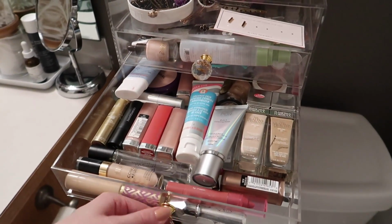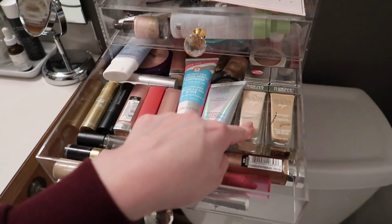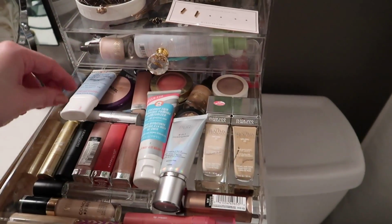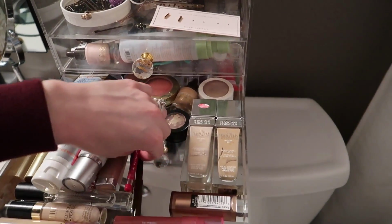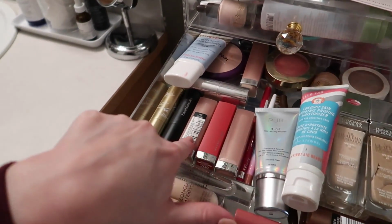And then in here are my alternates, my extras, my alternate shades, depending on if I'm very fair or more on the tan side of my foundation. Little extra things in here. I have my alternate lip liners for if I'm doing a different sort of lipstick that I have here.